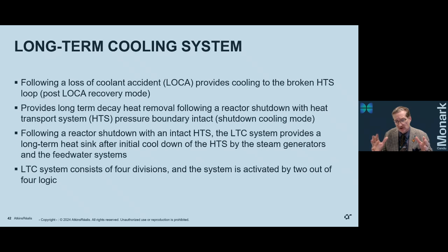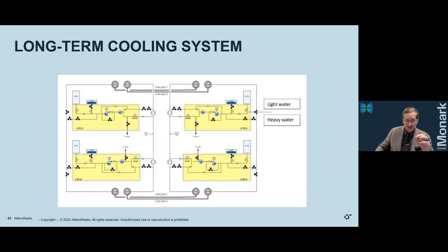So this idea first came out in ACR, but we've kept it for CANDU Monark. We have one system that can work in either one of those modes in response to an accident or in an outage. So that's what the long-term cooling system is. And as I mentioned before, it's provided in 4 divisions, any 2 of which can perform the long-term cooling function after an accident. If we go to the next slide, there's a high-level flow sheet that illustrates where it is and shows the division between light water and heavy water, because ECC uses light water, but of course in the long-term cooling mode, in a shutdown cooling scenario, you would only use heavy water.